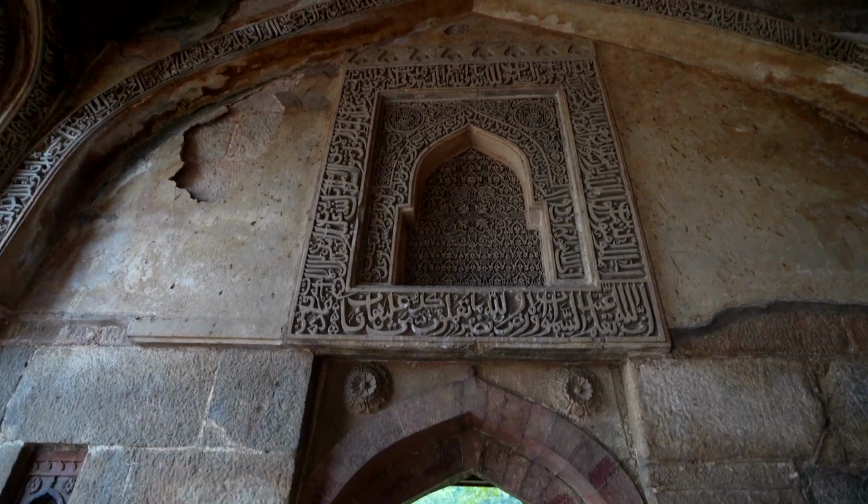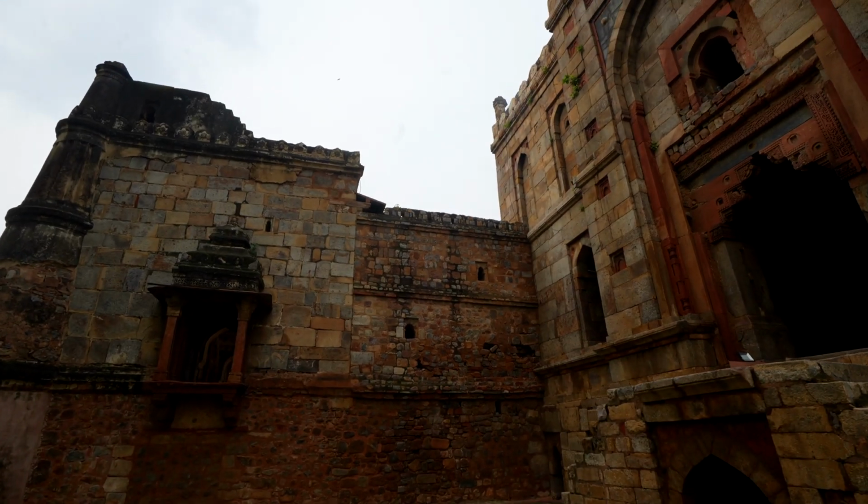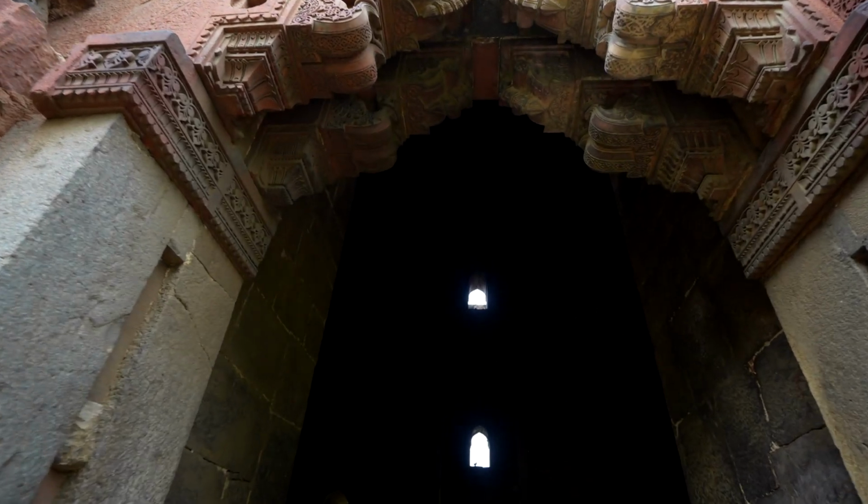Now, the guy who's responsible for this garden is known as Sikandar Lodi. He was one of the kings here in the Lodi dynasty, and he was in charge of running the Delhi Sultanate for quite a while. A lot of these buildings were built by Sikandar Lodi. They were not originally from India, they were actually from Afghanistan, just like the Mughals and a lot of the other empires here in this part of the world were.